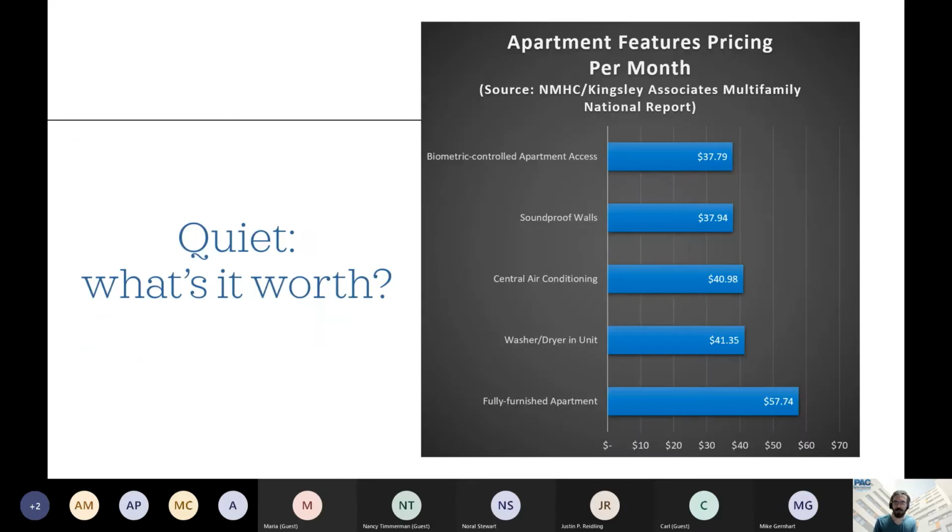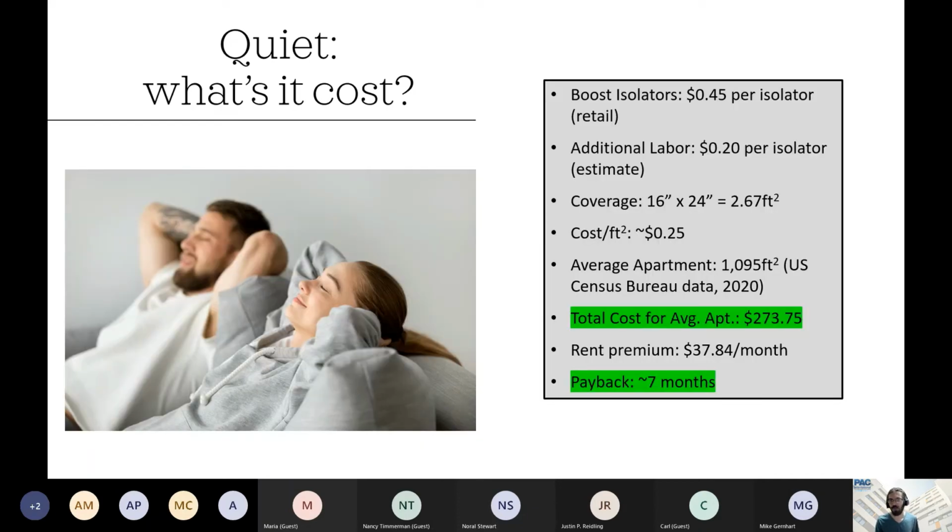So I just want to come back to this because, for me, this is really interesting information to see what tenants actually said they'd be willing to pay for different amenities, different aspects of apartment performance, including noise control. So $38 a month, or $455 over the course of a 12-month lease. So quiet, what's it cost?